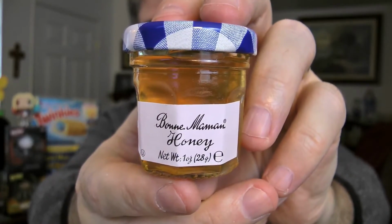This is called Bonnet Mamun Honey. It's a 1 ounce jar. If I recall, my wife has picked up this brand over at Whole Foods before. It smells like a nice honey. Once again, not the stuff that you get off the shelf, but the kind of stuff that you would get out of the organic machines at the store.